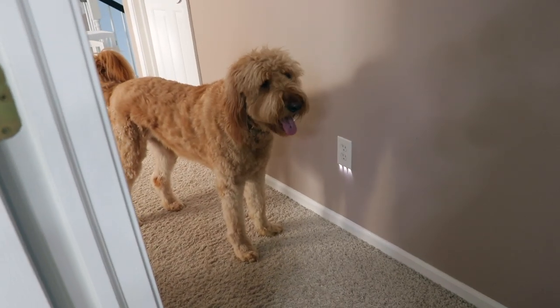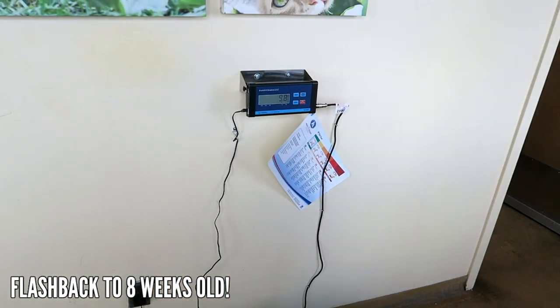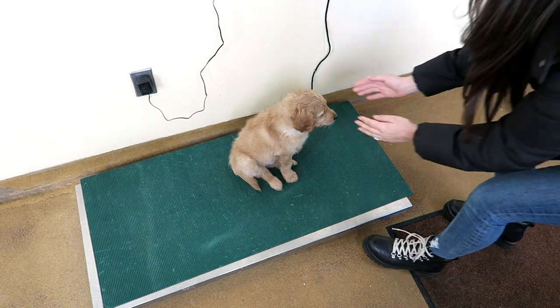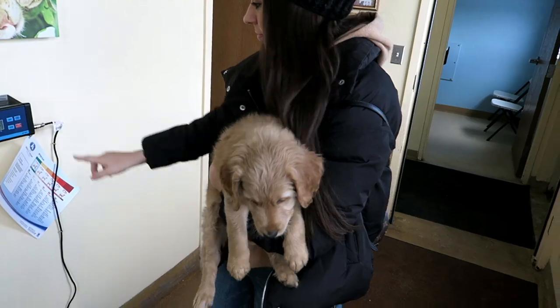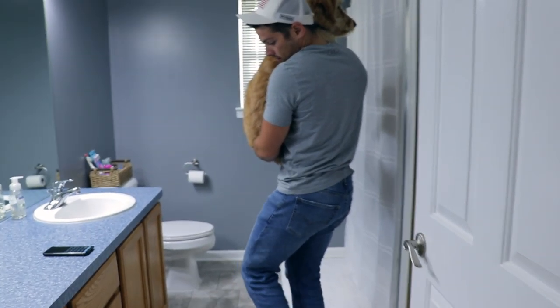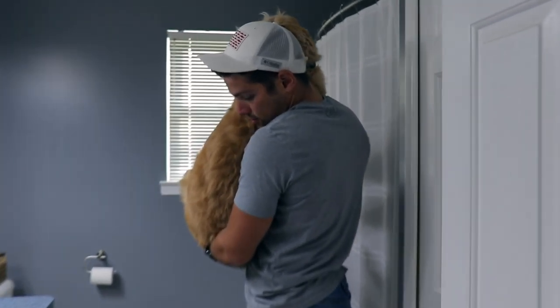While we're up here, let's get Bandit weighed. Bandit, come here. Come here, Bandit. Getting weighed. And he's 9.8. Good boy. That's good. Good job. Okay, and I'm gonna pick you up. Okay, step on the scale. Joshua's gotta weigh himself with Bandit in his arms.